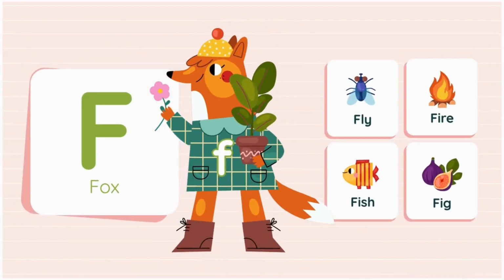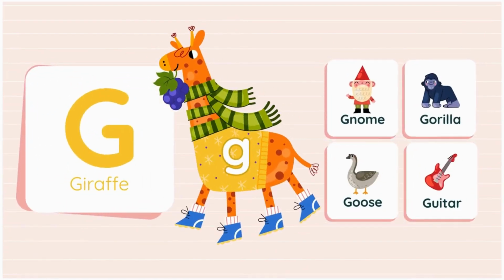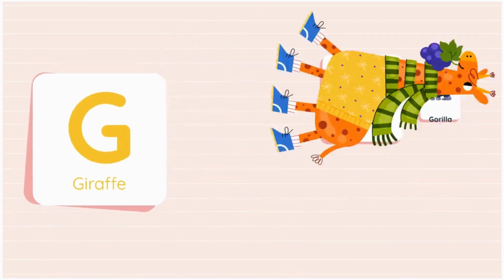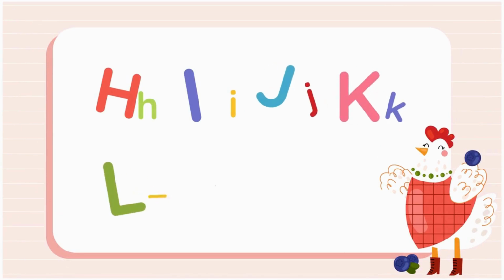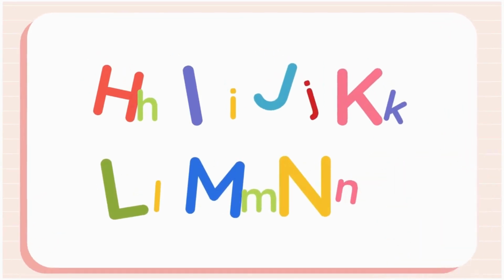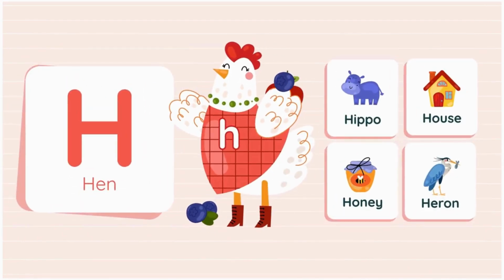F for fox, fly, fire, fish, fig. G for giraffe, gnome, gorilla, goose, guitar. H for hen, hippo, house, honey, heron.